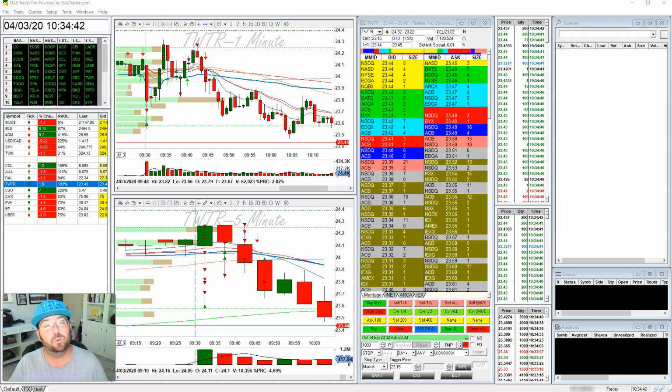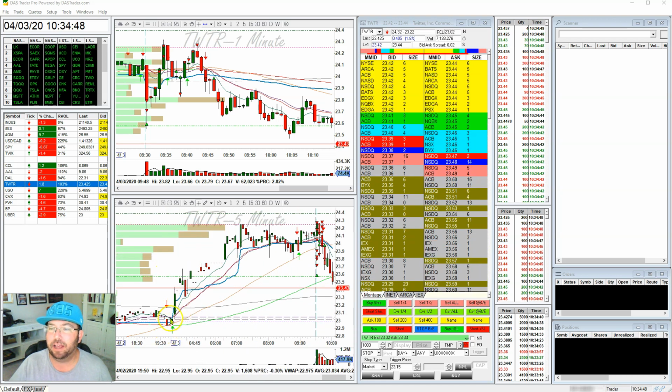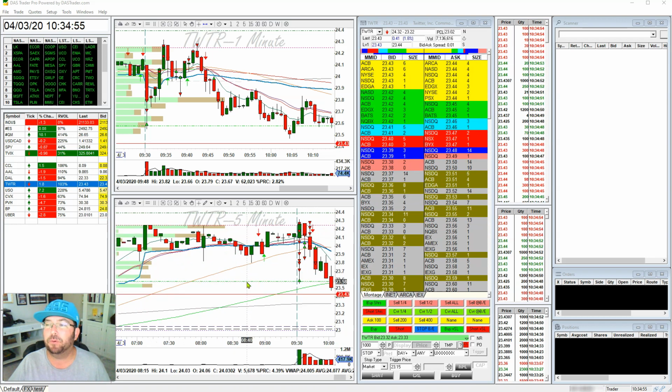So today, Twitter had an analyst upgrade. And because of that, the stock, as you can see here on my 5-minute, had spent some time overnight making quite a bit of movement up, a couple dollars worth, right? So we're up quite a few percent at that point.